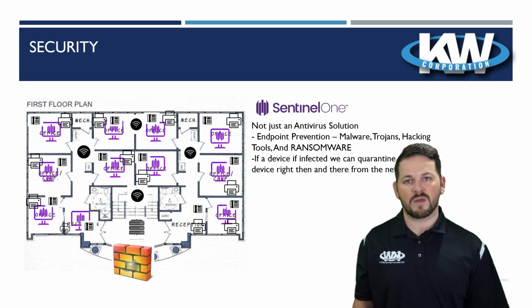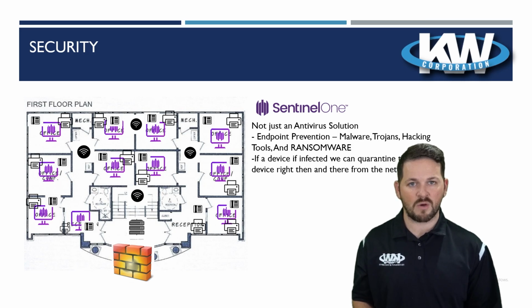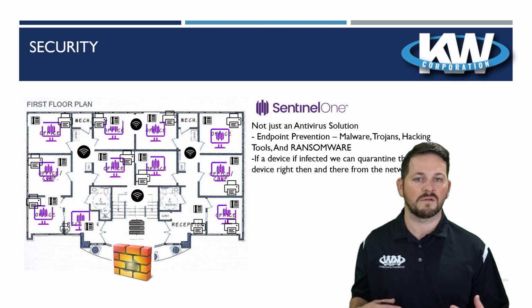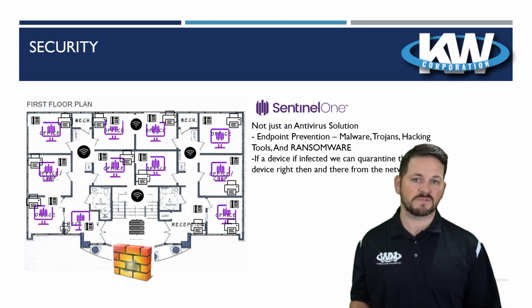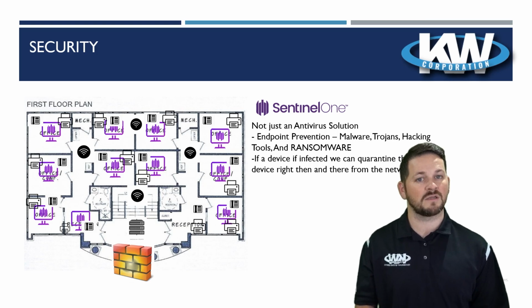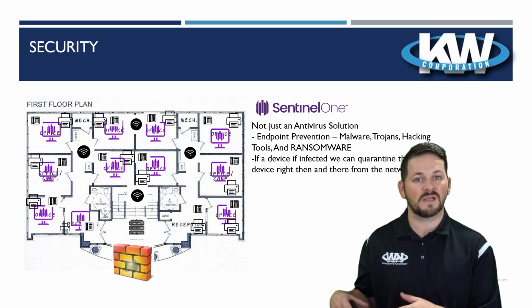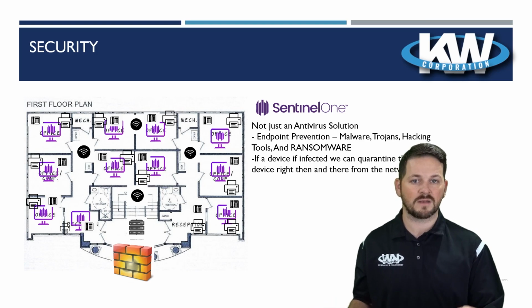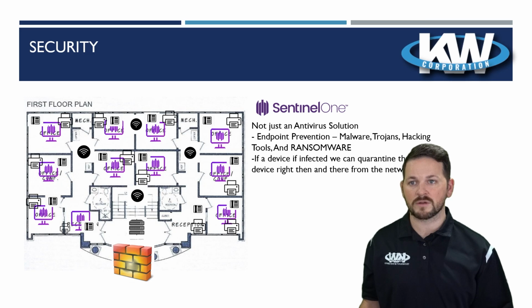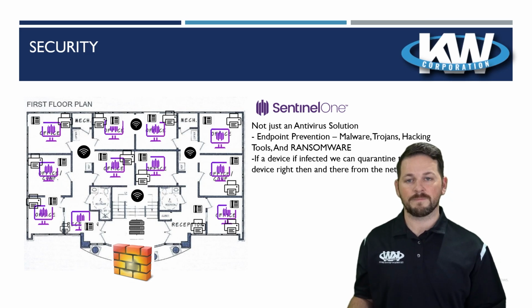So with that, with our endpoint protection, it blocks against malware, Trojans, hacking tools, and above all else, ransomware. It has unique features where, if a device comes in infected, we can build policies to segregate that device, basically lock it down into a corner so it can't communicate outside of the network or anywhere in the network. And it works great.